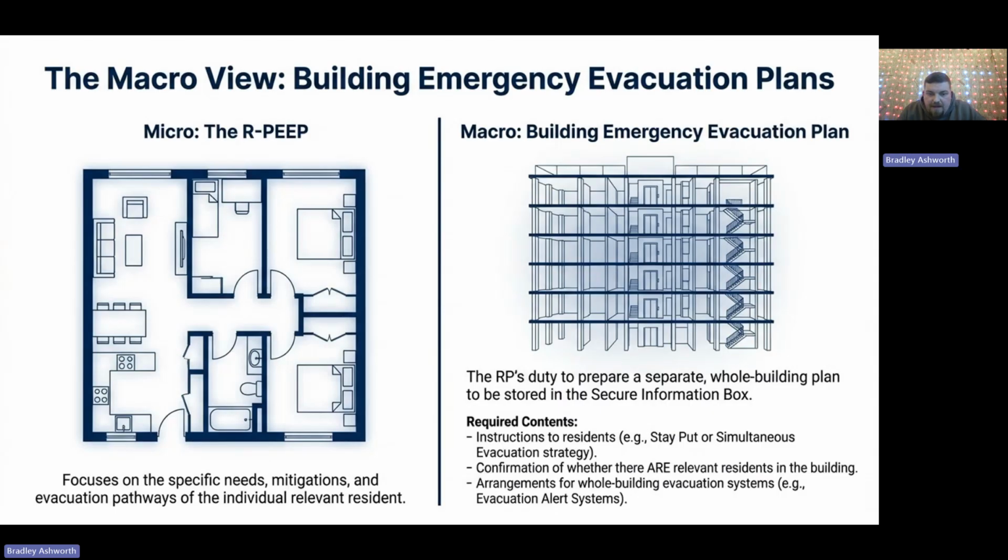So the responsible person is legally required to share the building level plan with the fire authority. Additionally, if the building has a secure information box, a copy of this plan must be placed inside of it. Now, again, given the GDPR laws, that information box does need to actually be secure. A lot of these information boxes that we see, sometimes they're not very well secured. So that's something to be looking out for if you're a responsible person. And then finally, the plan is a living document, so it must be reviewed at least every 12 months or sooner if there is a reason to believe it is no longer accurate.